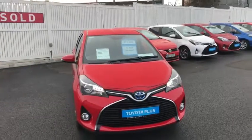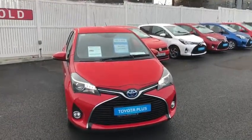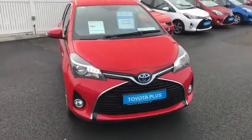Welcome to Toyota Long Mile. Here we have a 2016 Toyota Yaris. It's the 1.5 hybrid luxury, finished off in red.